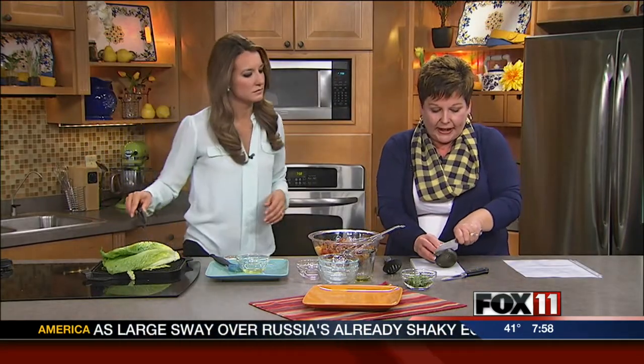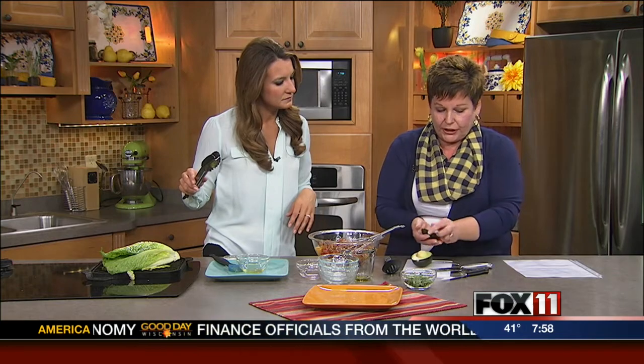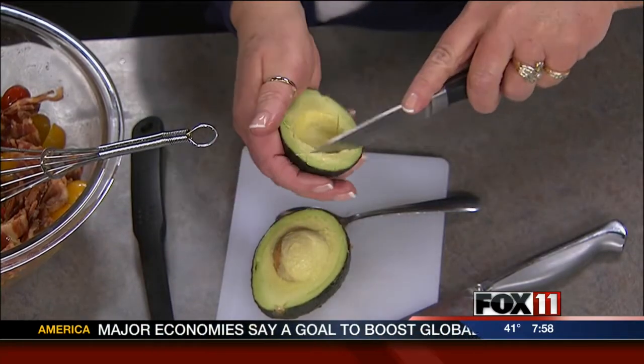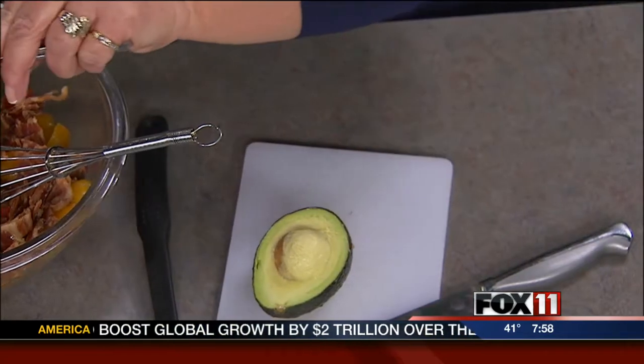And then we're going to add an avocado. So we're just going to slice. Nice little creamy. It just adds a really good little texture to it. If you don't like avocado, you can leave it out, but it tastes really good in there. So we're just going to give that a quick dice, and then scoop that out of the middle. Best part too, all of the recipes are online that Renee is sharing with us this morning. Absolutely. And then just stir that in there as well.